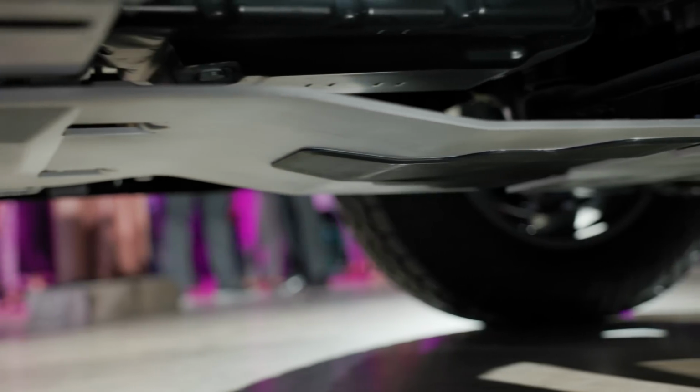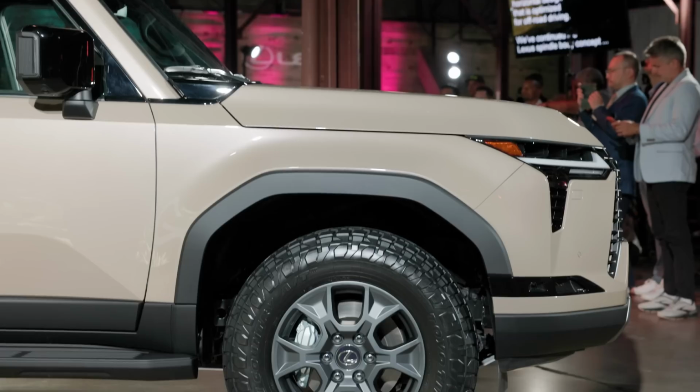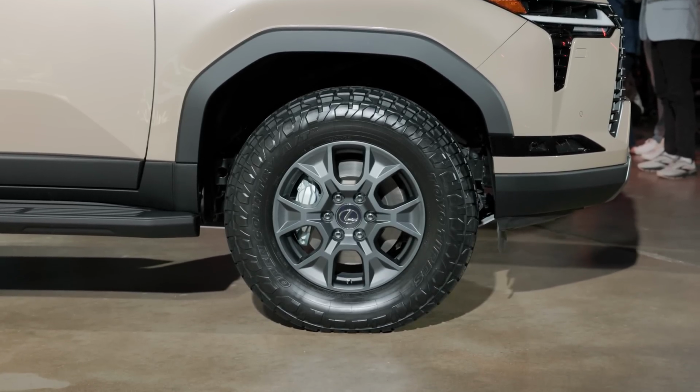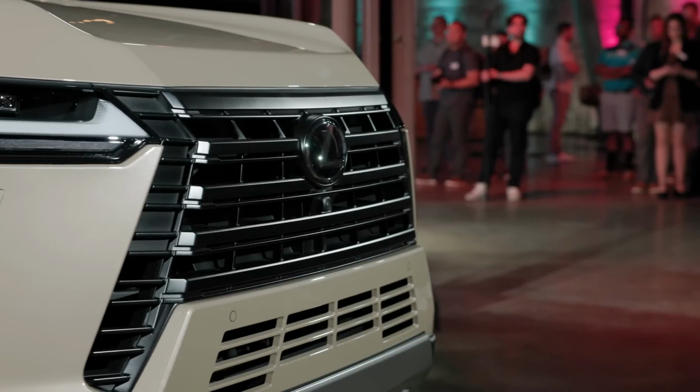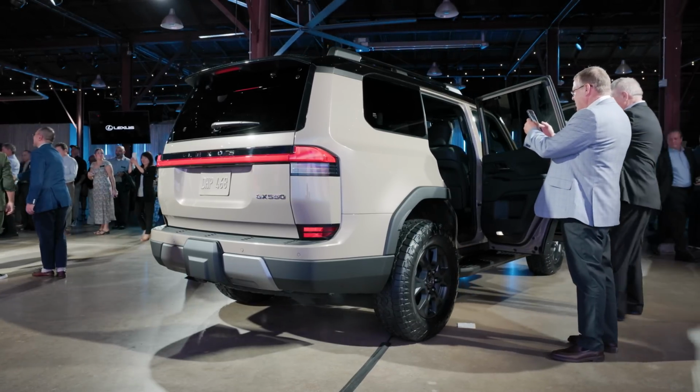I won't know for sure until I drive it later this year, but in terms of looks and features, I think Lexus really nailed it. And since the GX is also the basis for the Toyota 4Runner, I think it says great things about what we can expect in that upcoming revision.